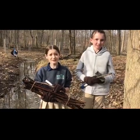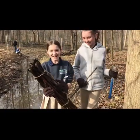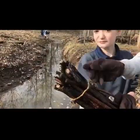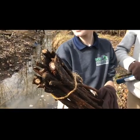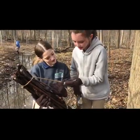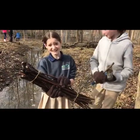Right, absolutely. So these stakes, those are live? Yes. Are you sure? Yes. Those just look like twigs to me. Are those going to root in? Yes. So basically, the slanted point right here. They act like roots, and once you plant them in the ground, they'll grow into the tree that they came from. What kind of trees are these? Do you know? This is a button bush. Awesome. All right. Well, let me see what you guys are doing here. Let's check it out.